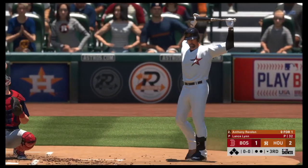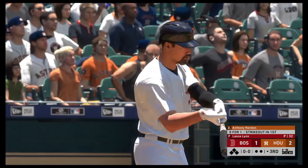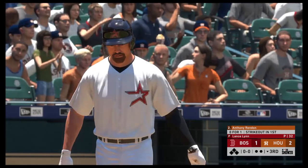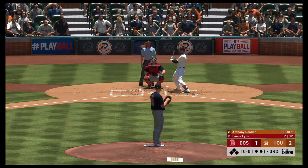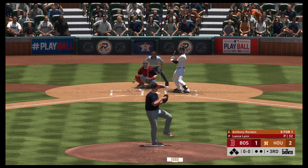Anthony Rendon looking to put the ball in play here. He went down on strikes in his first at bat. Yeah, and kind of shocked he got blown away with a fastball. You could tell he was late on that one. And we'll see if he tries to cheat to something this AB. First offering on its way.